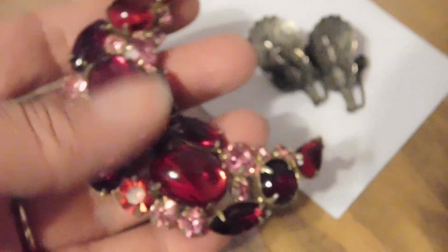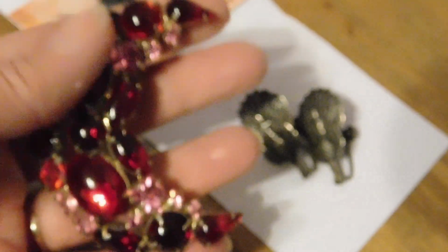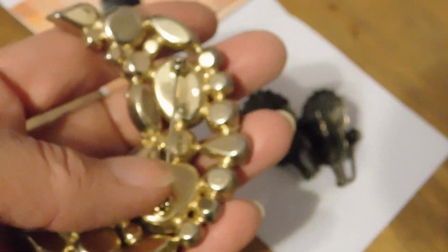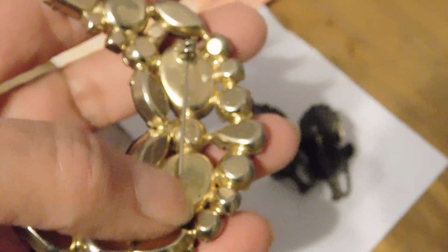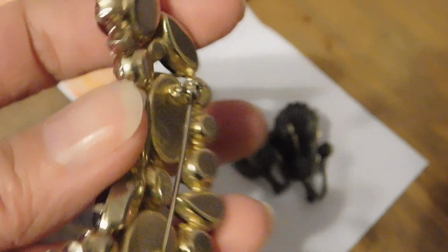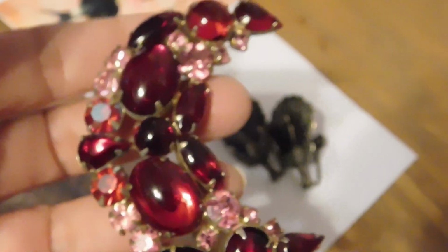And then this Weiss pink and red rhinestone crescent moon brooch. It's really huge, and it's just gorgeous. I do believe this is Juliana construction. DeLizza and Elster is the company that makes jewelry for other companies, including Weiss, and referred to as Juliana because Juliana was their brand name that they briefly sold under. But usually they made most of their jewelry for other people. And I think that's what this is. But it's a beauty. That sold for $46.